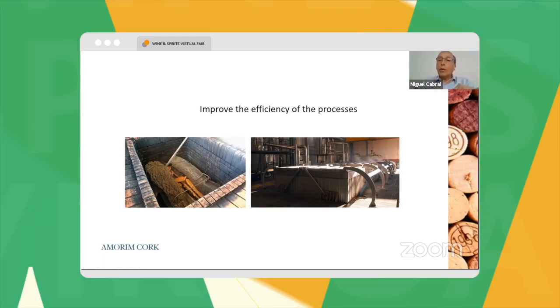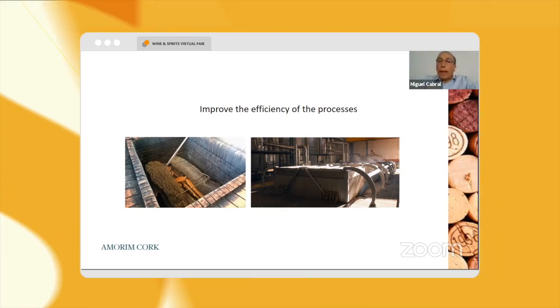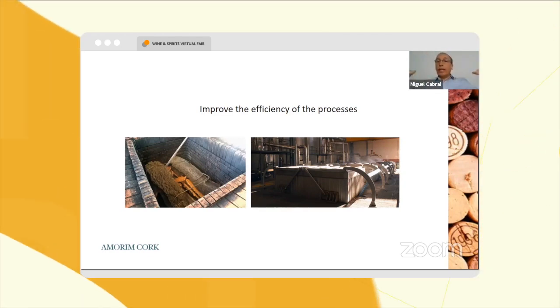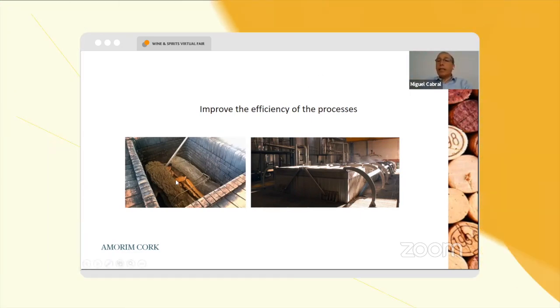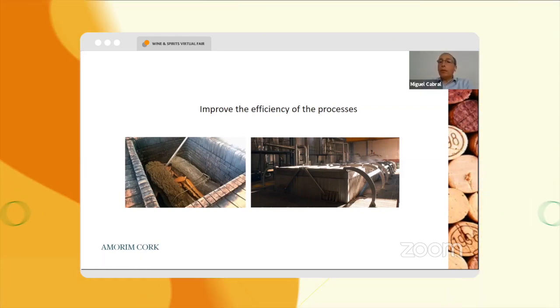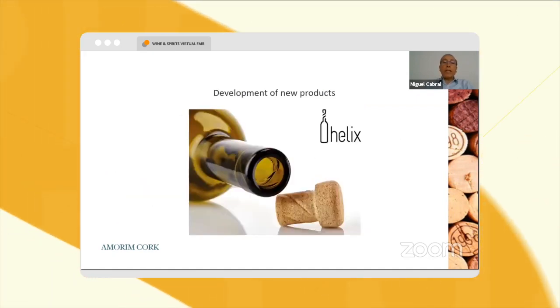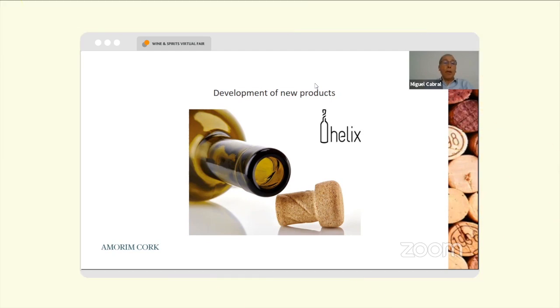And so the cork wood inside the 2 pallets will not be compressed during boiling. So the water passes through the planks much more easily than in this system. Look how we can improve the efficiency of the processes. Let's continue with the presentation, talking about this slide on development and new products.